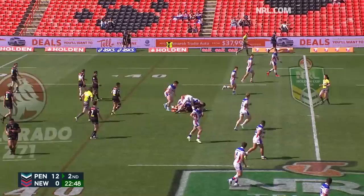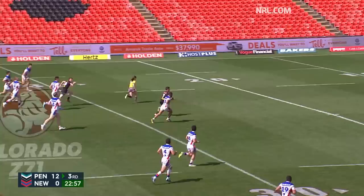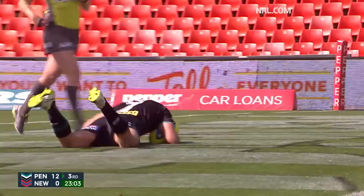So the Panthers again heading towards the Wallacea end of the ground. And there's a strong run from Foligno. Gets the pass back to Nathan Cleary. Cleary versus the fullback, but it was no contest. Nathan Cleary streams around Donovan and picks up the third try of the afternoon for Penrith.